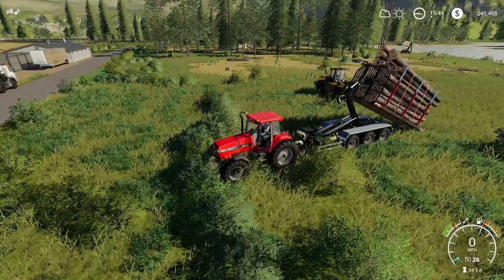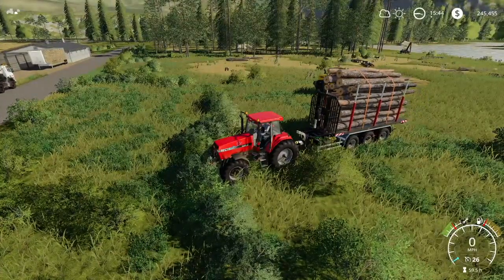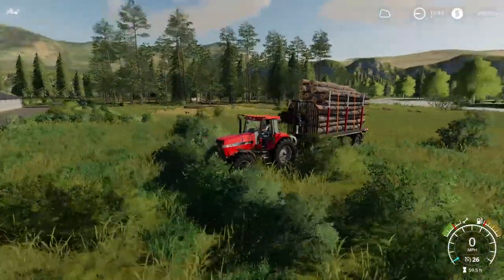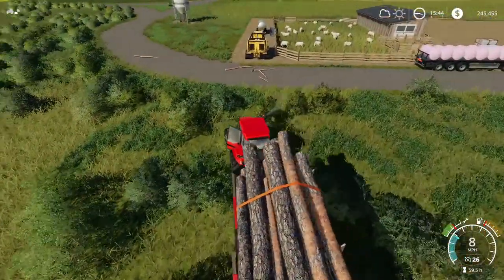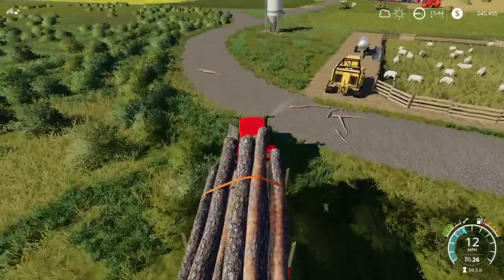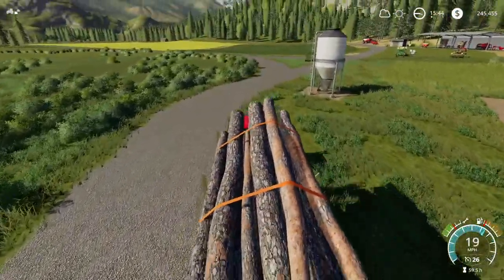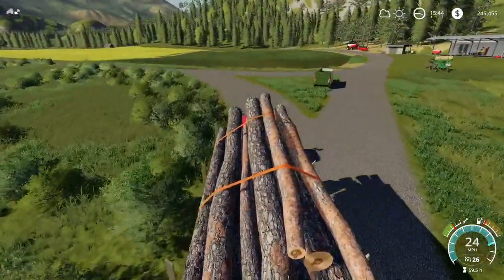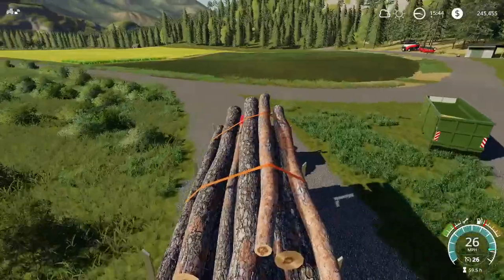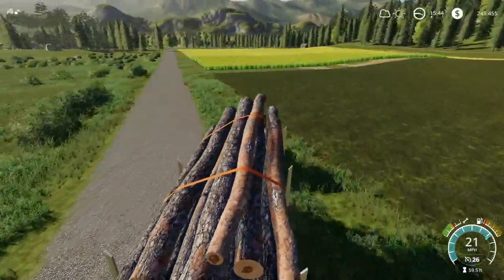But I am toying with using the husbandry mod placeables, which take up a lot of real estate. But they're cool. All right, let's see how much money we can get for these. Can't believe the crops aren't ready to harvest yet. Oh, I thought I was gonna roll it.